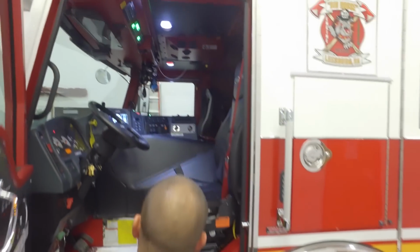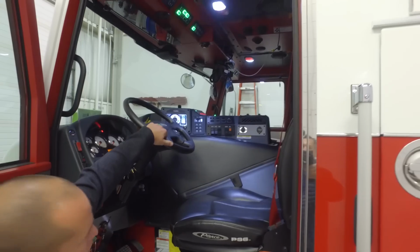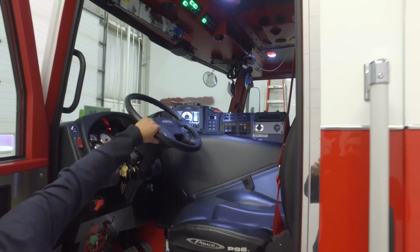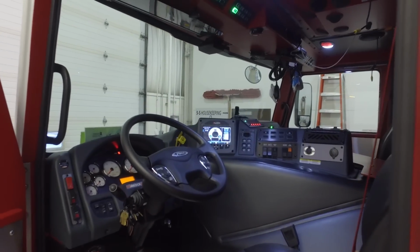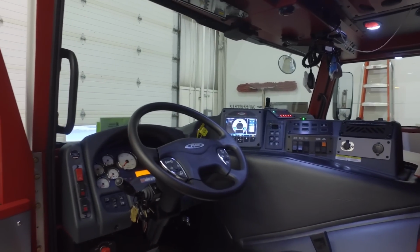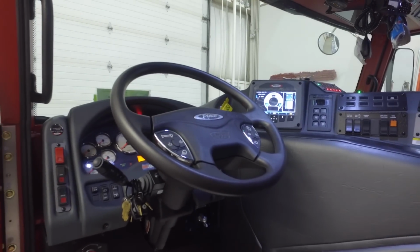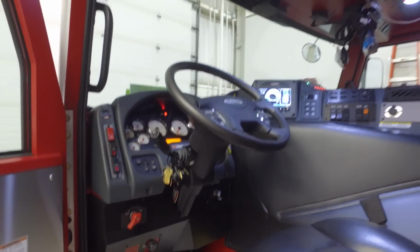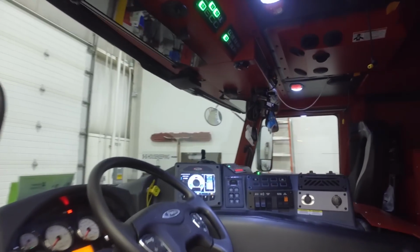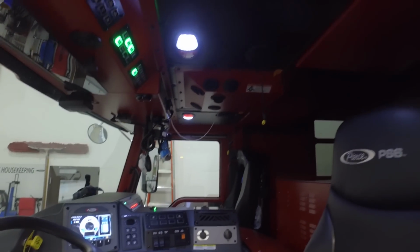All through here, we have some of the newest types of equipment, like the hand controls on the steering wheel. That way you can access the emergency controls, the lights, air horns, things like that. That's worked out pretty nice. We don't have to take our hands off of the wheel to make some of those connections.